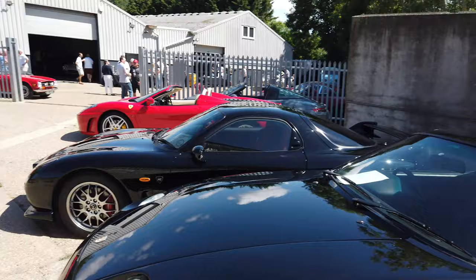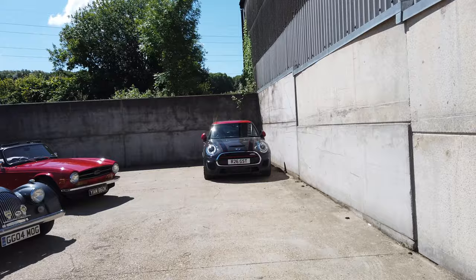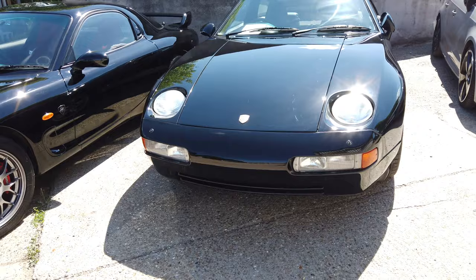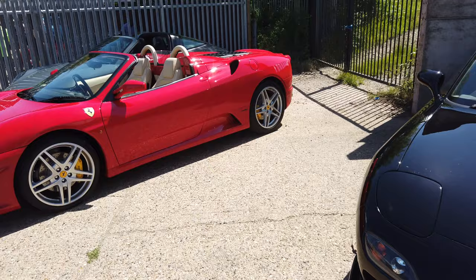So we're going to start over here. You can see a little Mini Cooper John Works, I think, over there. TR6, the Morgans are out, nice number plates. The Audi that you may already know, my car, the 928 S4, RX7, rather nice Spider, 430 Ferrari. And there's a nice Targa over on the other side.